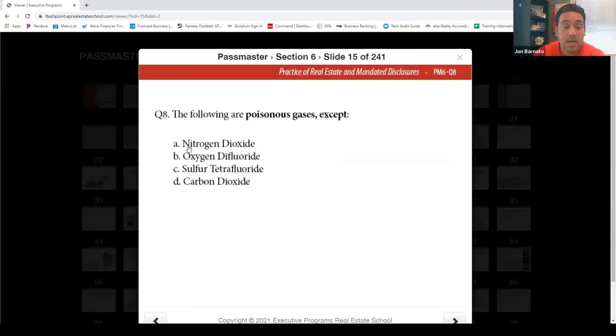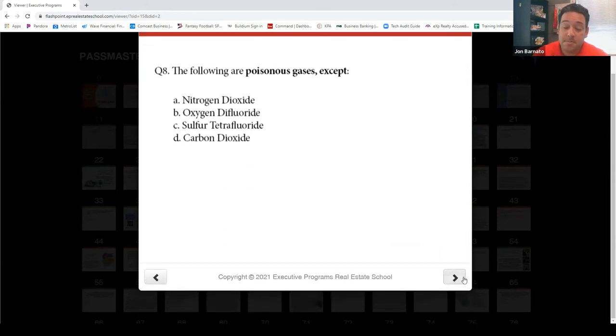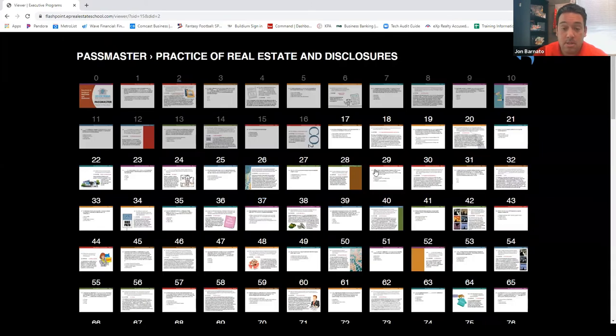So, nitrogen dioxide, oxygen dichloride, and sulfur tetrachloride are all naturally occurring poisonous gases, okay? Carbon dioxide is what you exhale. You inhale oxygen, you exhale carbon dioxide. So if it was a poisonous gas, we'd all be dead.